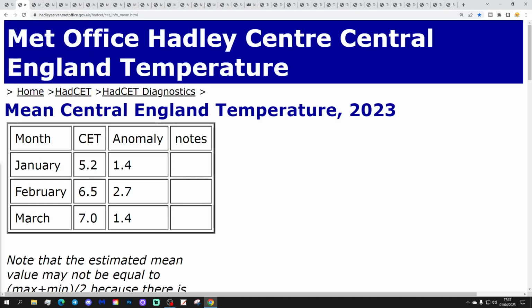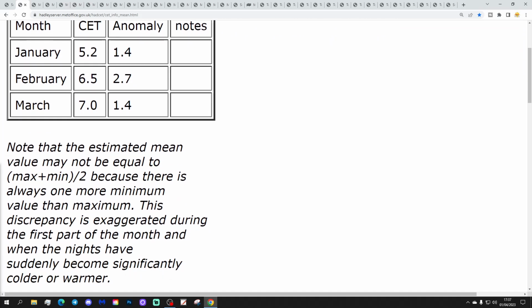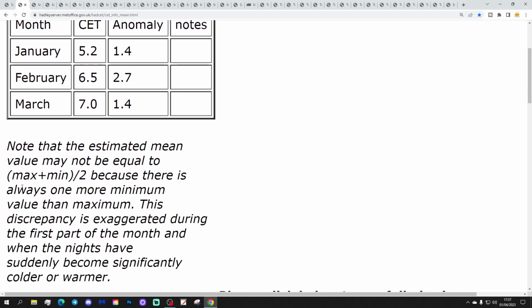So we're going to start off with the CET part of the update. March central temperature confirmed at 7.0. Goodness gracious me, which was nearly 1.5 degrees above the 1919 average.